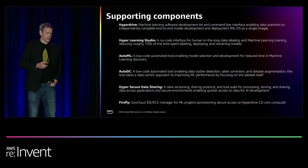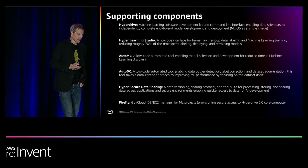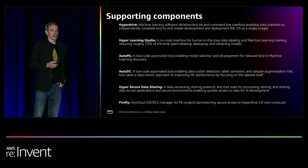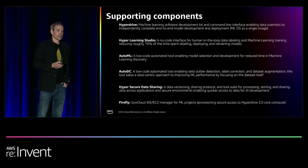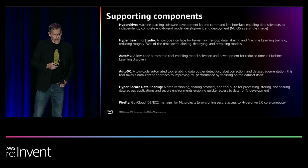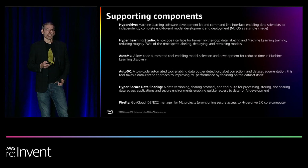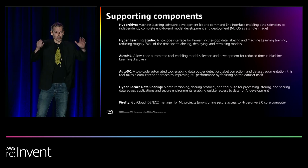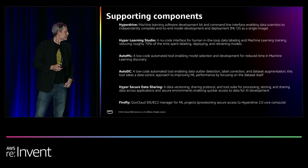I won't get into great detail on these components. I will not read this slide. But I did want to point out that we've got a lot under the hood besides just the visual portion of CommandCenter. There's elements pertaining to the training and deployment of machine learning models and data security, and then also kind of an overall management tool.